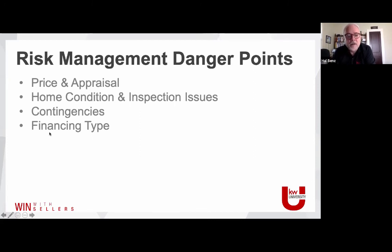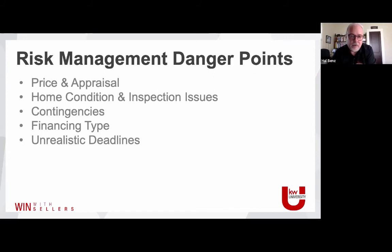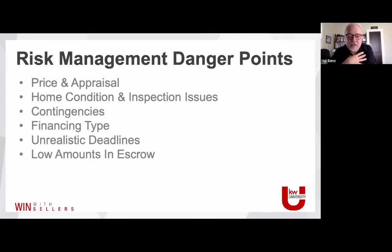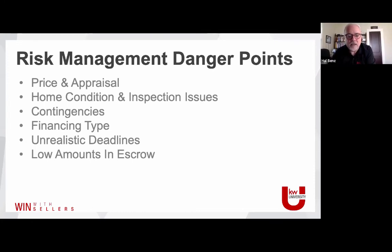That's important. Things like unrealistic deadlines, right? Is it really plausible to get these things met in the time frame you're talking about? We want to make sure they're okay. Low amounts in escrow, we talked about that earlier. We want enough in escrow that if the buyer flakes out, I'm protected. I don't want just $5,000 in escrow and then have to sue you for the rest of the damages. I want to make sure that you're putting enough in there that I can get what I need without having to take you to court.